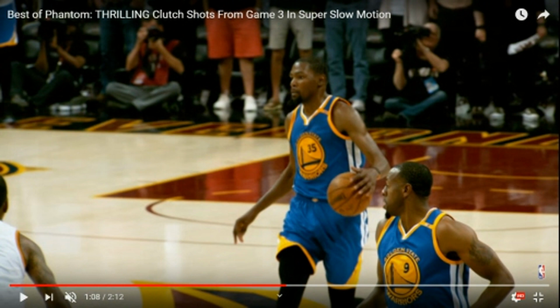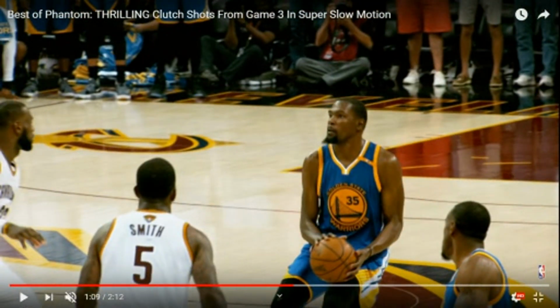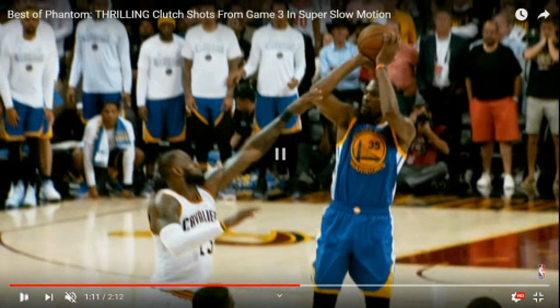So this is Kevin Durant's Game 3 shot. He's gonna come. Now look, he picks that ball up right there. And another thing you'll notice about Kevin Durant if you watch him play is that he likes to go left because he picks that ball up closer to the left side of his body than his right. So it's a lot easier for him to pull up if he goes left as opposed to going right.